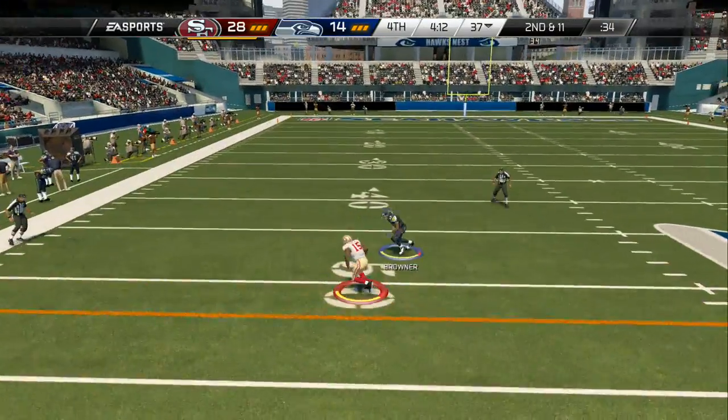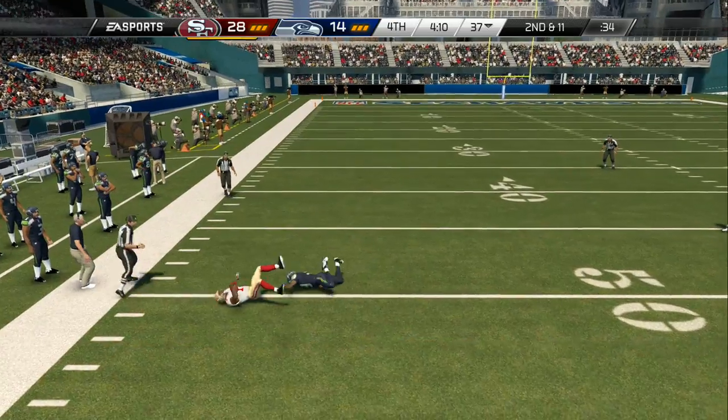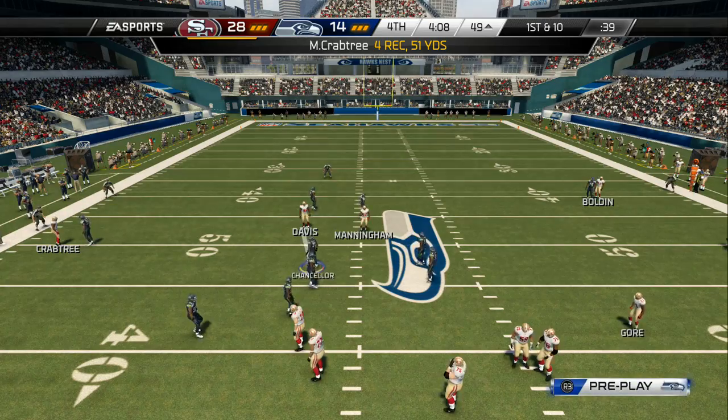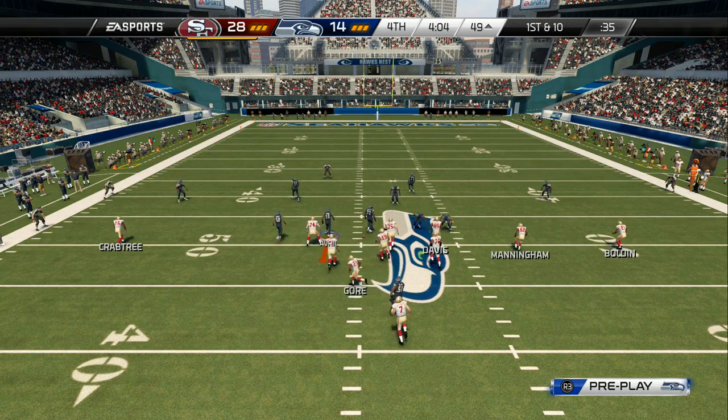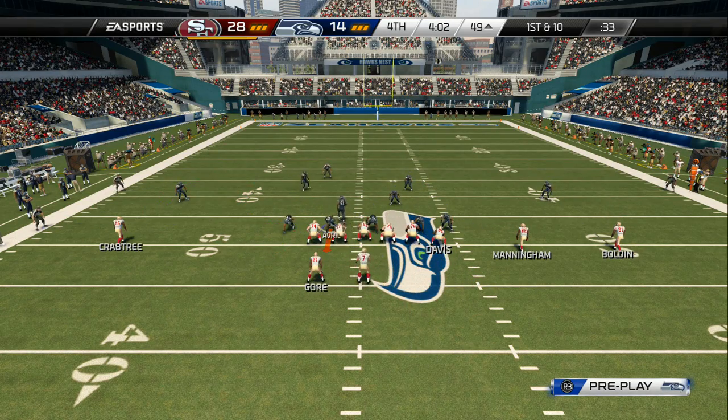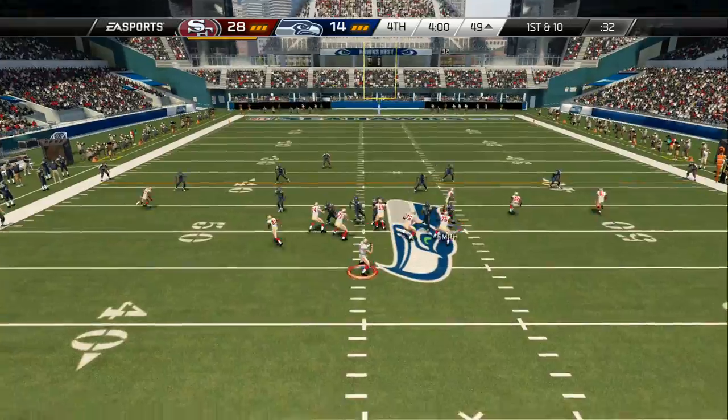Looks to his left. That pass play picks up the first down. He'll be brought down, but not before picking up the first down. That was a nice curl route by the wide receiver. In the old days, they used to call that the button hook. First down on the way.